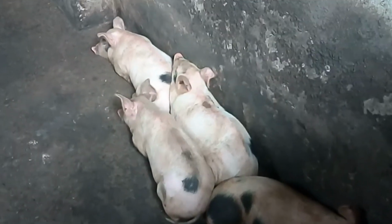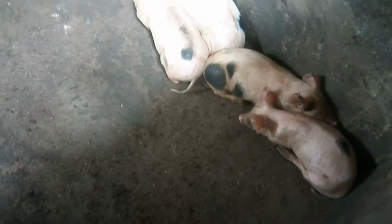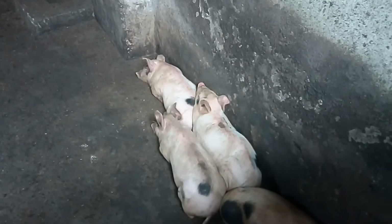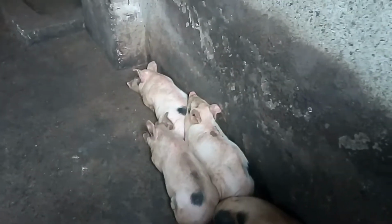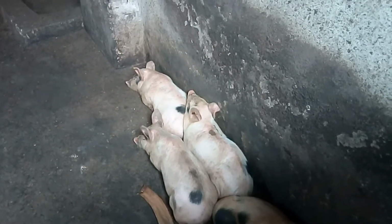Then another point is that those piglets, after some time, will start to sniff food or sometimes lick food. So what we have to do is make sure that what we give to the mother is very good food, so that even though those little ones will also partake of the feed that the mother is eating, it will not disturb them.